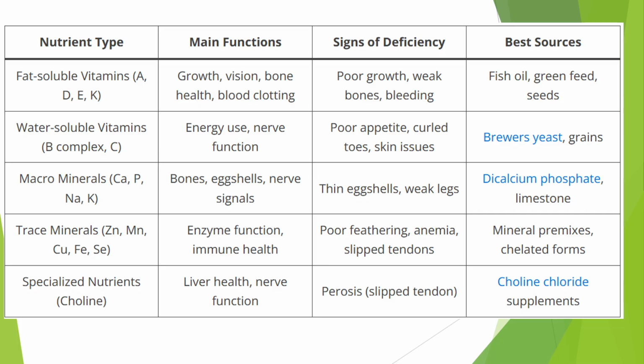So that becomes critical for the development of vision and the alimentary tract, or the gut. And then vitamin D3 helps with calcium metabolism. If it is missing, that's where you'd have weak bones. And of course, vitamin K is critical to enable clotting.